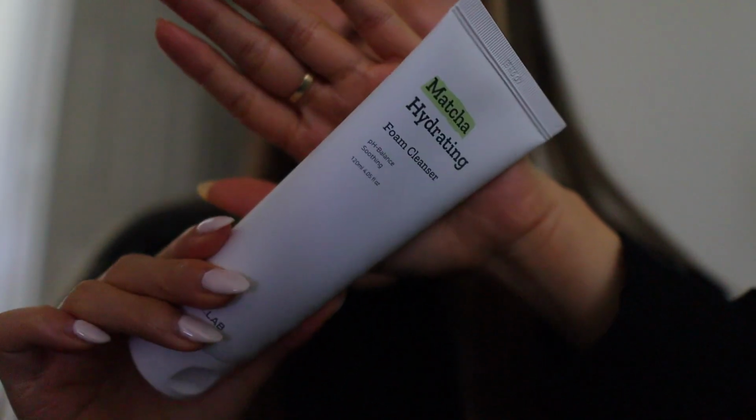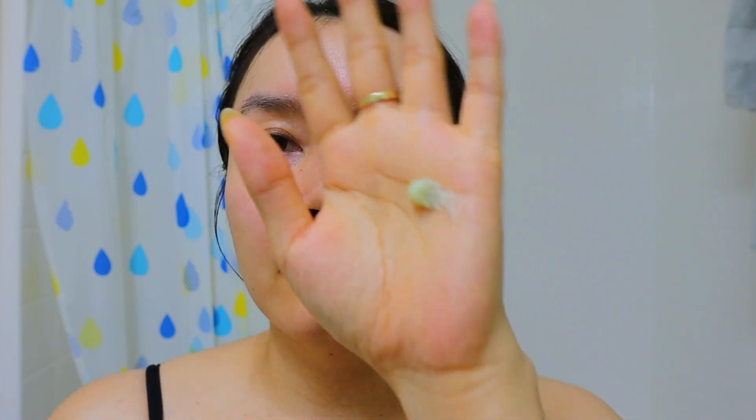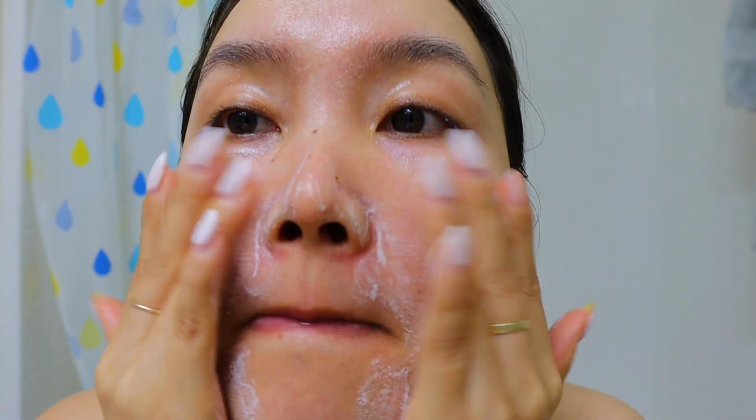Hello everyone, it is the next week and I am back with my review and first impressions of these products. So starting off with the Matcha Hydrating Foam Cleanser, you actually need the tiniest bit of this, probably just a little pea size, because it foams up so much. And when you are washing your face with it, the foam feels really soft and really gentle on your skin. But it does really remove everything.